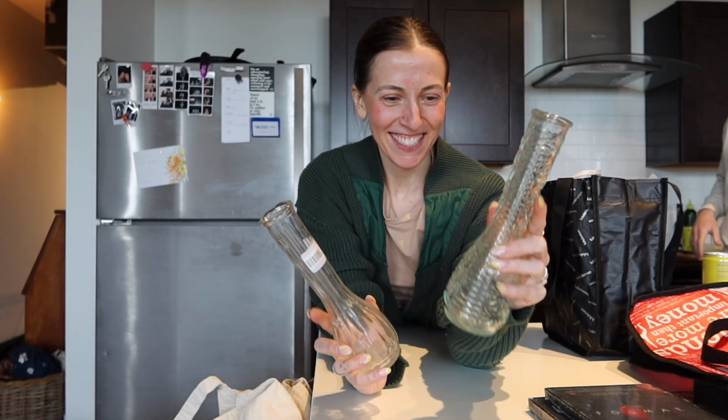So these, thumbnail, these are our little vases. I am so excited about these. Oh my gosh. They're all a little bit different, but they all look the same. So they go together. They fit together, even though they're not identical. And that's actually my preferred aesthetic anyway. I like things to look matched, but not be completely matchy-matchy.